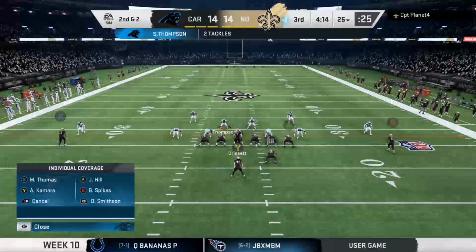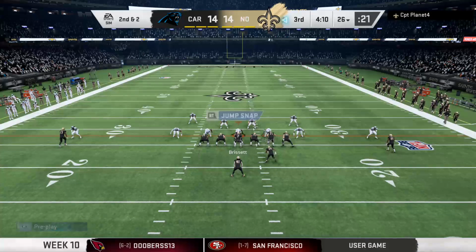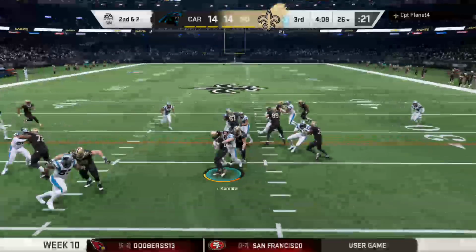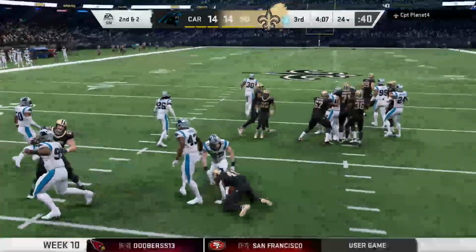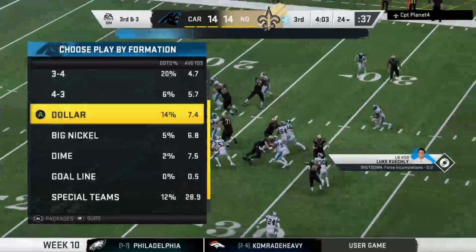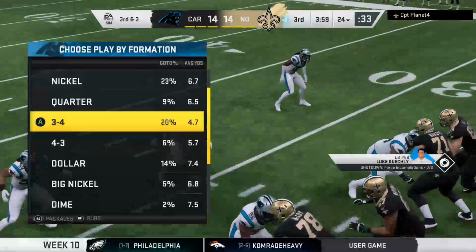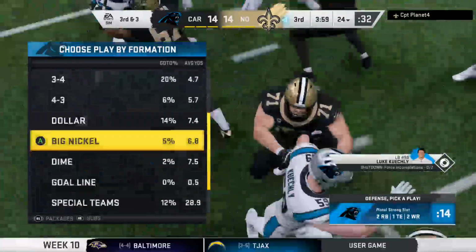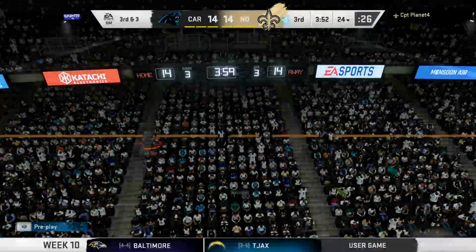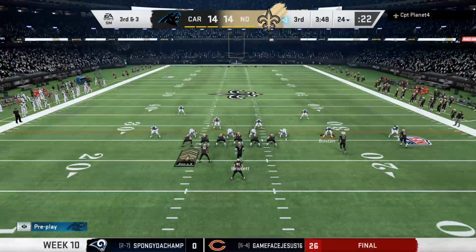Facing a second and two after that last catch, good for 8 yards. On the ground, Kamara. And he is going to be stopped cold behind the line of scrimmage. It'll go as a loss of a yard, and it'll set up third down. Luke Kuechly combines speed, intelligence, toughness, puts it all together. It makes plays like the one we just saw there.